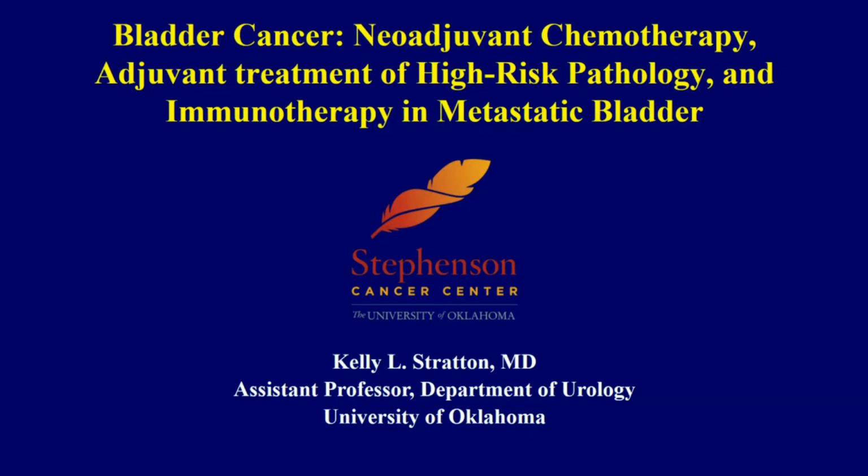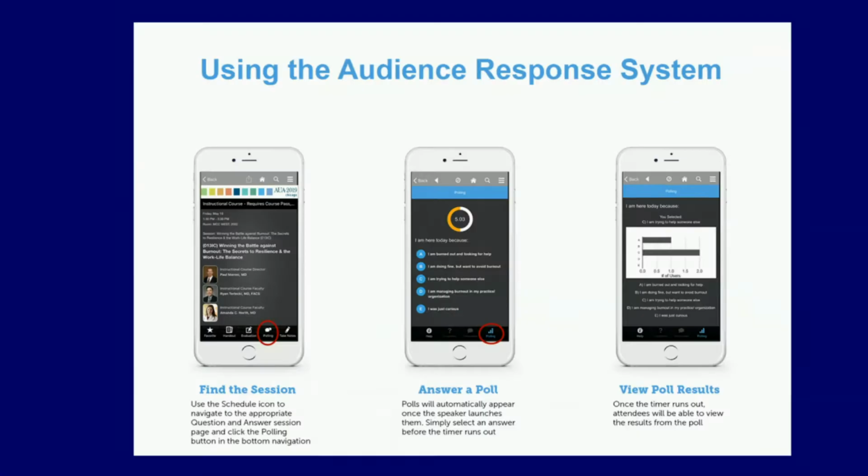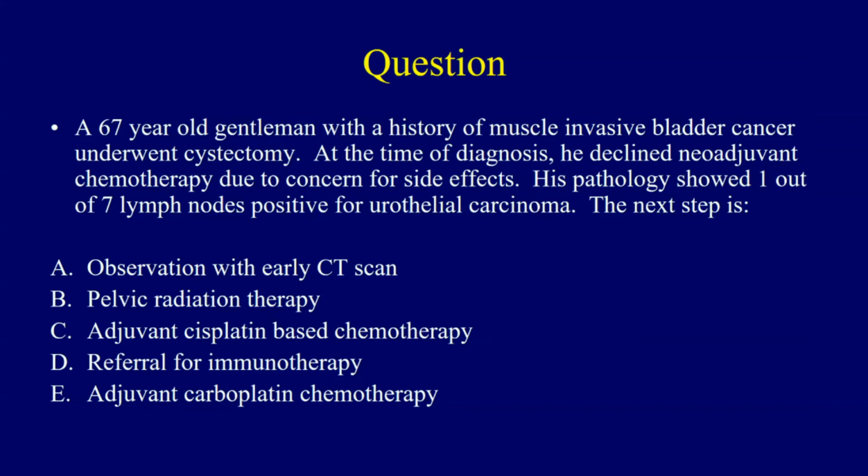So our last talk is bladder cancer, and I'll be talking about neoadjuvant chemotherapy, the adjuvant treatment for high-risk pathology, and then immunotherapy and metastatic bladder cancer. These are my disclosures, and we do have an audience response question that we can quickly run through.